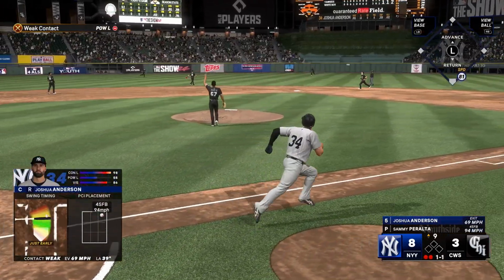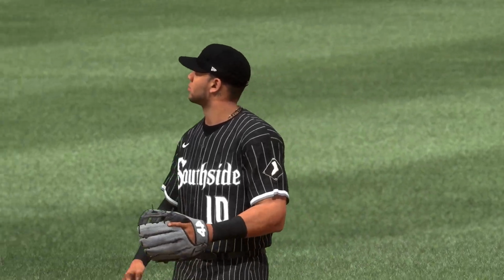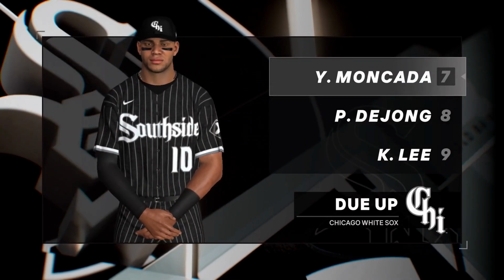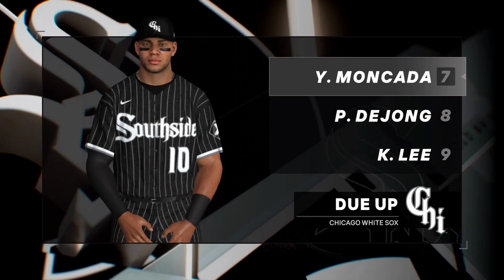In the air to left center. Robert hustling after it. Brings it in with a nice running grab. And that's the 3rd out. So they go quietly there. Bottom part of the order. 7-8-9. 2 up in inning number 9. It's the Yankees 8 and the White Sox 3.